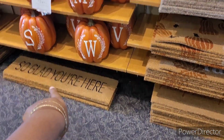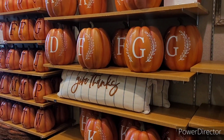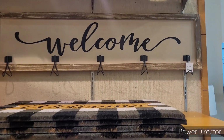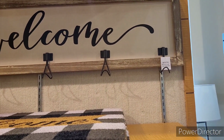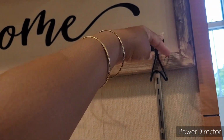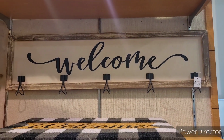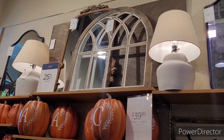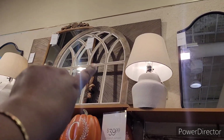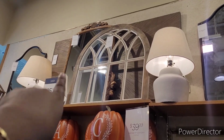I'm gonna have to go over there and look at that. But look at the pumpkins, $39.99, the monogrammed pumpkins. And then I'm feeling that welcome sign right there with the hooks. I'm not really sure how much that is, but I do like it. All right, so up there they have some arches. They have a little mirror, $79.99. The arch is $89.99, and then they have like a bronze one behind it, $199.